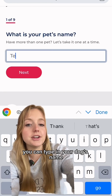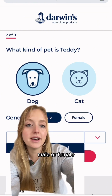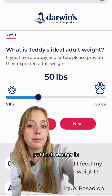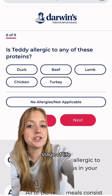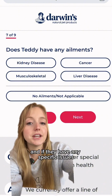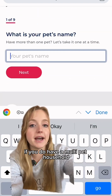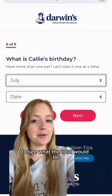You can type in your dog's name, and if you have a cat or a dog, male or female, and their breed. Choose their ideal weight, which means if they're overweight and you want them to lose a few pounds, put that number in. And activity level, I always do very active because my dogs are. Stage of life, and if they have any allergies. And if they have any specific issues. Their birthday, just because. And then it gives you the option to add another pet if you have a multi-pet household. And now just repeating the same process with my 3 dogs to see what the total would be.